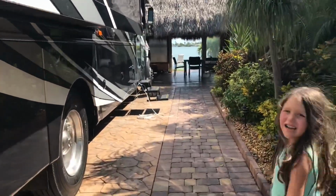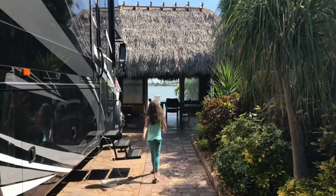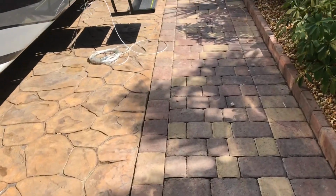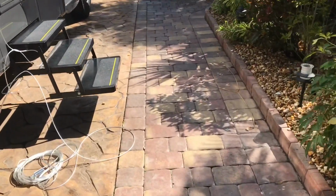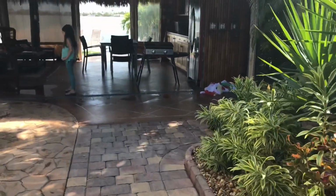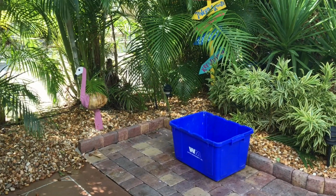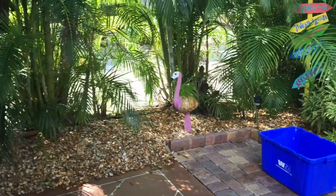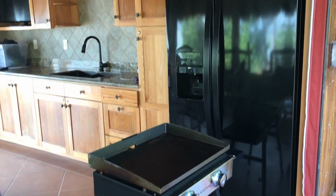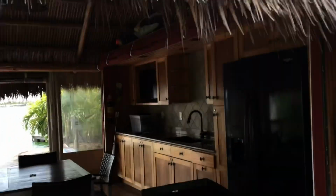So our particular site has tiles, concrete and then tiles placed along the base, so you don't have to deal with sand or anything else getting into the rig, which is really nice. Not all the sites are set up that way, so it's important to know. Okay, so on this area is where we had the Blackstone grill, but it was raining a minute ago, so we pulled that aside.